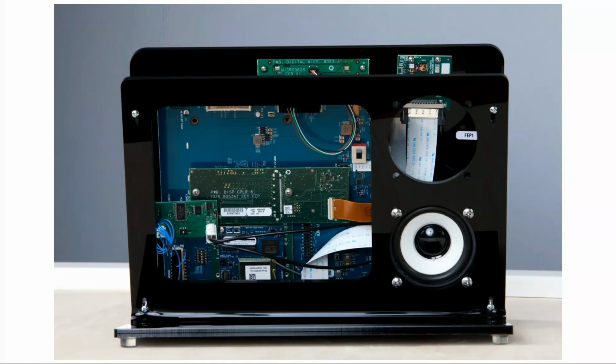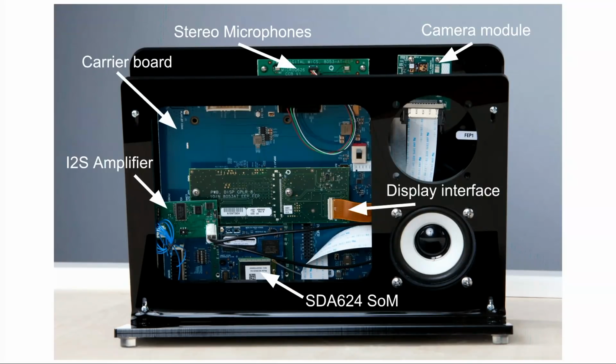We added this acrylic back at Google, which held the speaker in place and really just gave the front something to lean up against so that it was at a similar angle to what we were expecting for the production devices. Inside, these are essentially the Qualcomm SDA624 SOM plugged into a carrier board that matches the reference design.